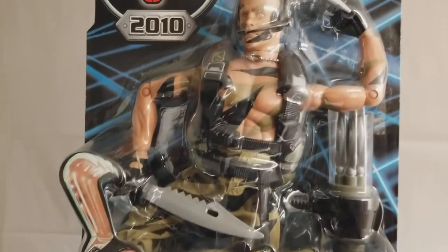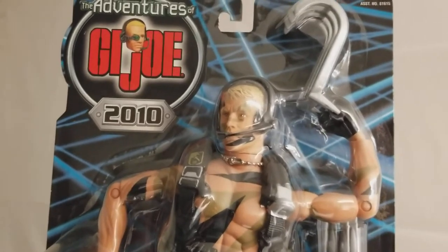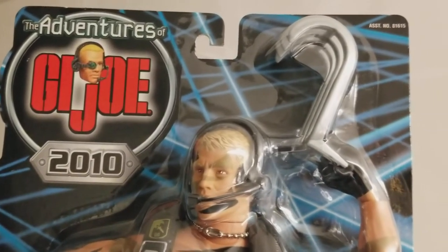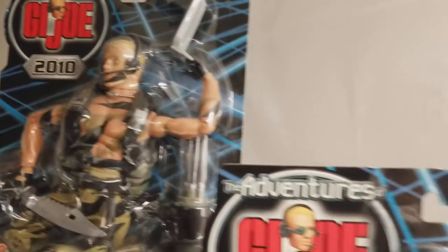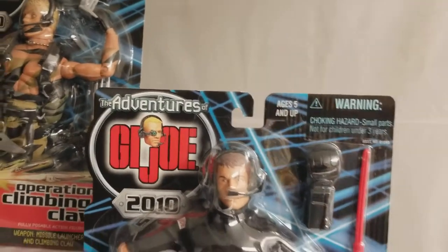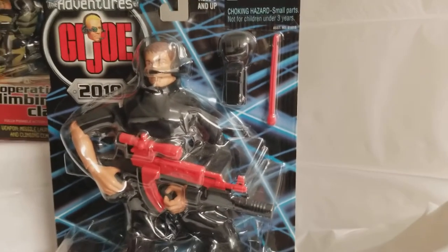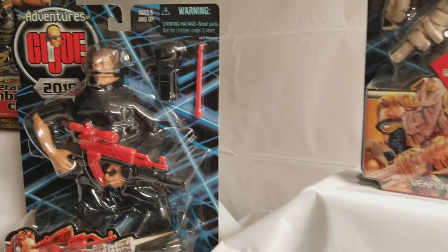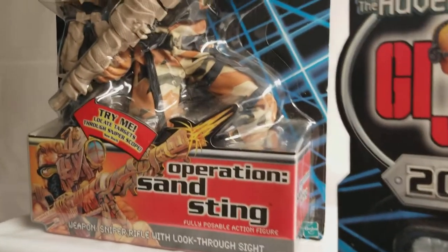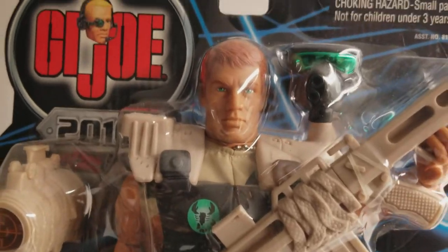And I know I am missing somebody right now. Maybe two of these guys. I know I have more. I think I'm missing about one or two of these guys. We have so many. I was trying to go through all of my inventory, and I think I might have missed a few of these guys.